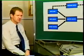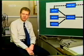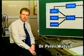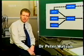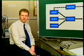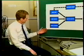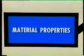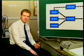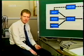Dr. Peter Watson: This system of life prediction has been made possible by two things: recent advances in our knowledge of metal fatigue and fracture, and much more significant, the dramatic improvement in our equipment during the past decade. For example, we can now measure material properties much more accurately than before. We can quantify a material's resistance to crack initiation and crack growth relatively simply.